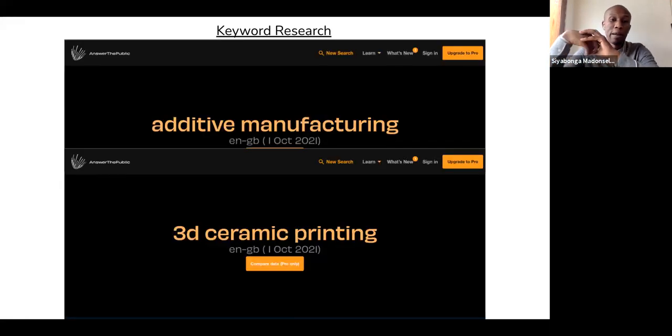Another platform that I use to do keyword research is Answer the Public. Answer the Public is a great platform for anyone that needs to generate content or get content ideas for the services they're providing. One thing I can assure you is that you will be able to use this to answer a lot of the questions that your competitors or your customers might be looking for. The keywords that I looked for in this case were additive manufacturing and 3D ceramic printing.